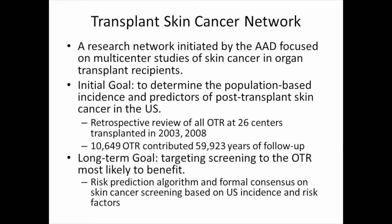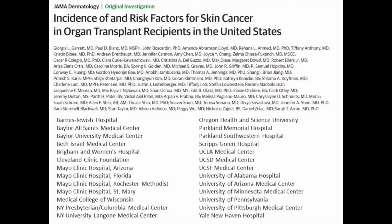So as part of this study, we reviewed records from 10,000 transplant recipients contributing 60,000 years of follow-up. And our goal was to get this data so that long-term we can target screening to the patients who are most likely to benefit. And this was published in JAMA Dermatology a few years ago. As you can see, there are at least 80 physicians on this paper, many supporters of this research, and these are the centers that participated. Participation was open to any center and still is. Primarily, we are looking for centers that have a dermatologist who is focused on transplant patients and a transplant team interested in skin cancer research.